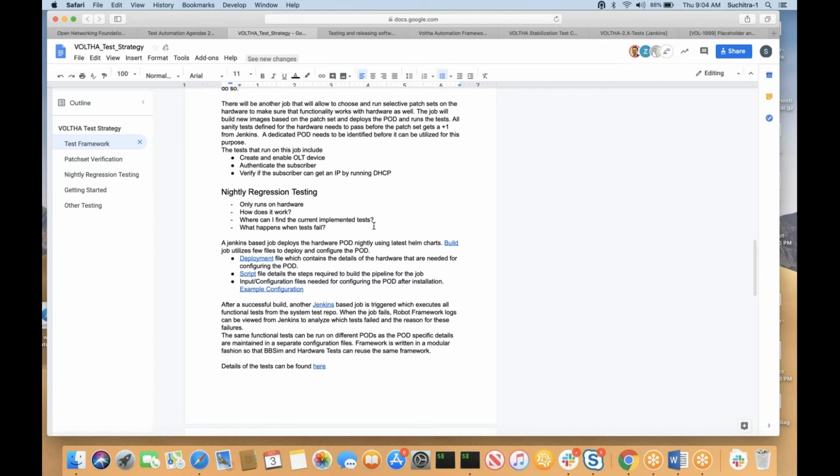So for the BBSIM related testing, we would ideally create a new job which will run, install, and then run all the functional test cases as part of BBSIM. So we need to create a newer job, like a functional job. We would run exactly like the nightly job, install it using the released Helm charts, and then test the BBSIM functional tests. Yeah, I've been using it. That's what I'm planning to use. So that's where it runs.